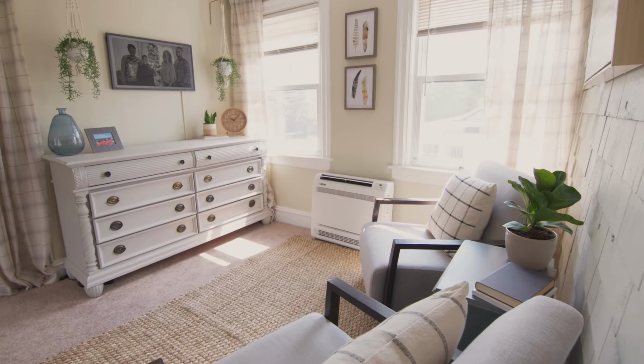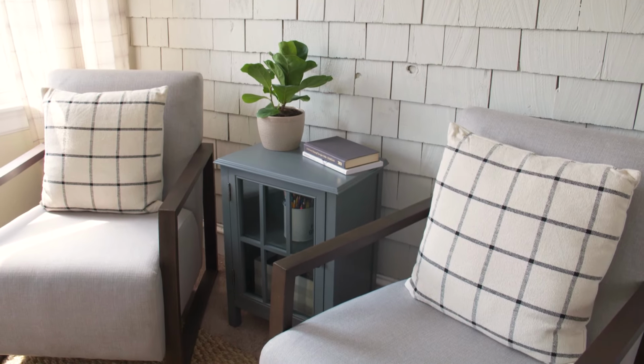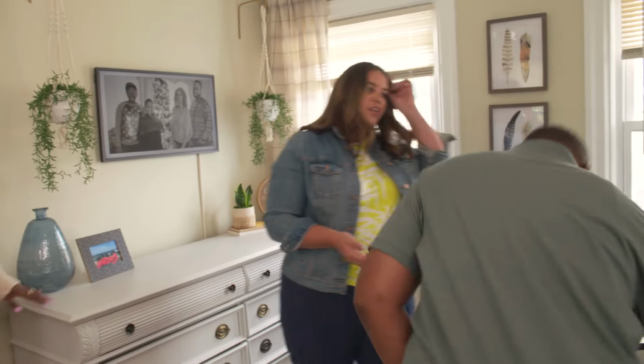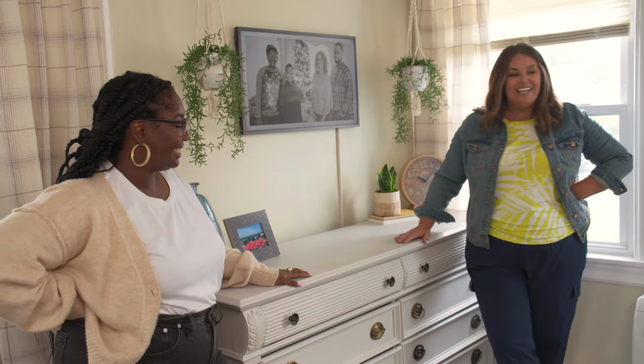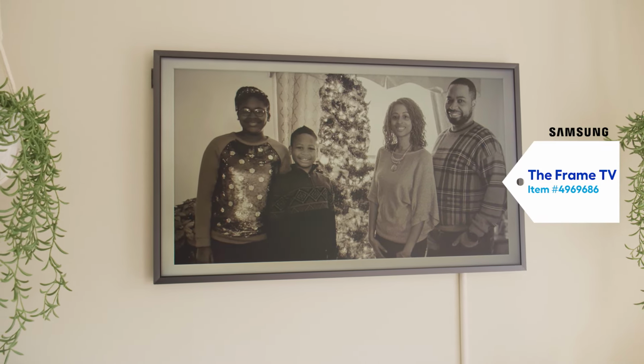So come over here to your sitting area. Have a seat. This is for you too. I got you a chair too. You told me that if you sat on your bed watching TV that you'd fall asleep. Yeah. Right? How do you feel about this TV? I thought it was a picture. That's a TV. That's your TV. Yeah. It's so tight against the wall, I would have never known. Also a smart TV. Wow.